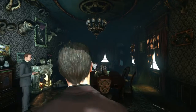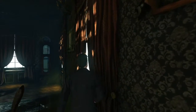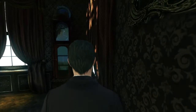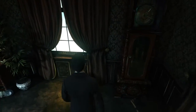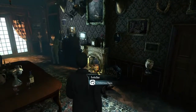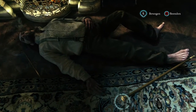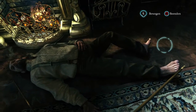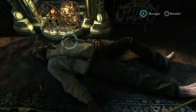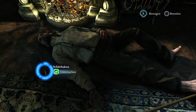Ja, was müssen wir denn hier jetzt noch untersuchen? Die Waffen haben wir. Hier noch ein Bild. Fußspuren oder so. Leiche nochmal. Ich weiß ja überhaupt nicht, was ich hier noch untersuchen soll. Füße, Hosen, Hände, Kopf, Schürhaken.